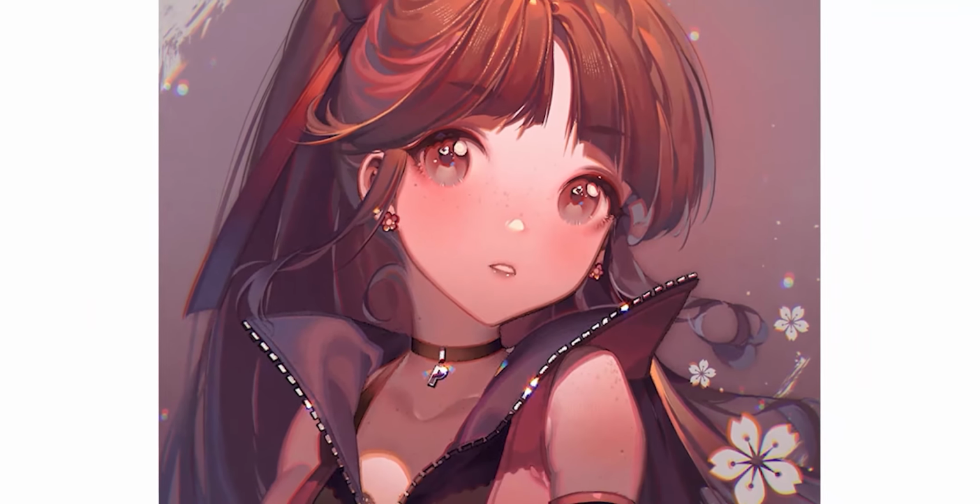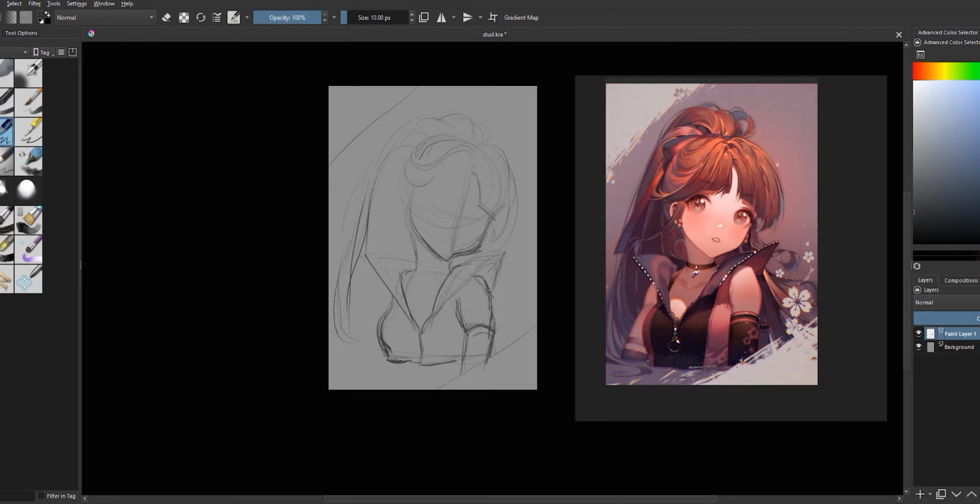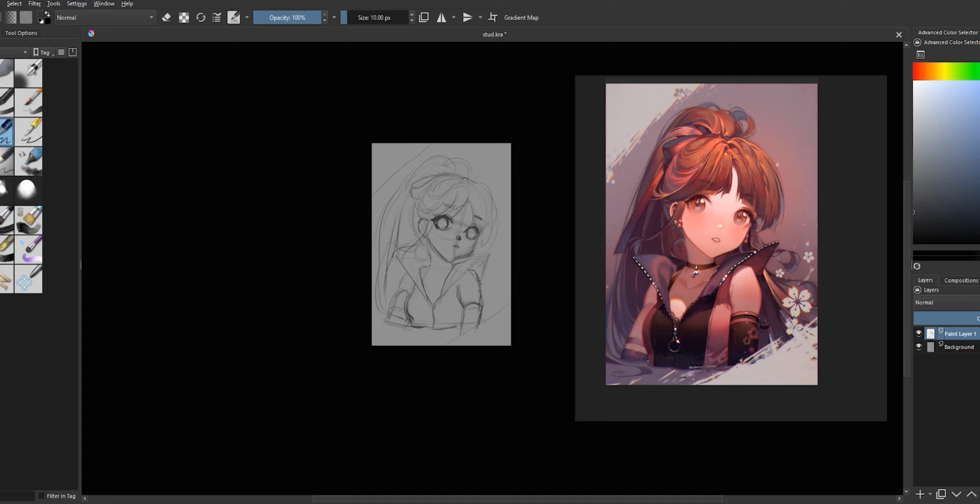For the study today, this is the beautiful reference I've chosen, because it is one of the Powerpuff Girls and I don't care who you are, they were the best. Also, Miss Bellum was a baddie and you know it.